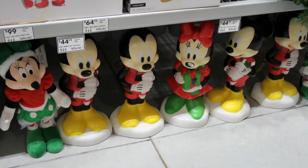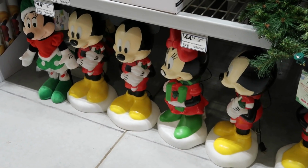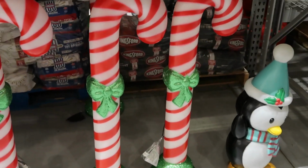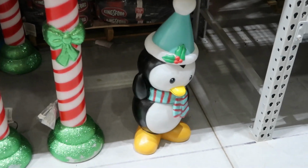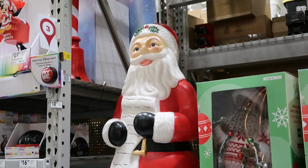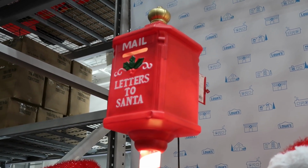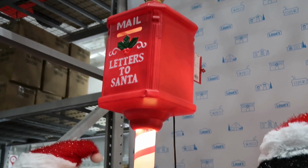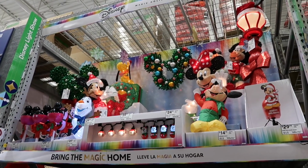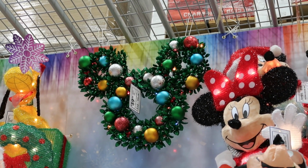Here's some really old-fashioned looking decorations, the molded plastic. Of course, it used to be Santa and snowmen, and now it's Disney, Mickey and Minnie. These look a little more traditional. Candy canes and a little penguin. It looks like they're running out. There's Santa Claus, another Santa Claus, but that looks old school, doesn't it? Welcome to 1965. Kind of cute. All Disney, which means you probably pay a little more for the trademark. They even have a Disney wreath up there. Looks like it came right from Main Street, USA.